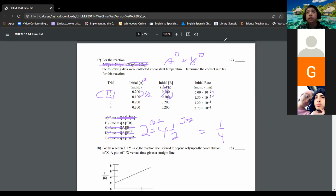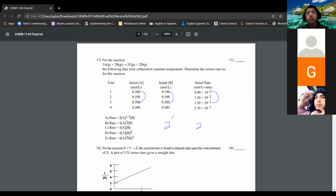If you want to continue it, you can go ahead and look at B here. B is essentially doubled here, right? It is staying the same. So experiments 1 to 3. And if we look at this, this is essentially doubled. So it is doubled, doubled. So this is going to be equal to 1. Okay, so our answer is going to be B.